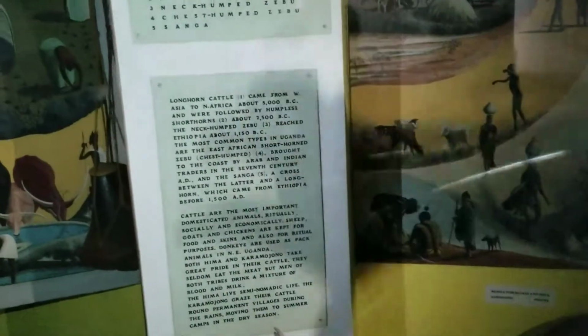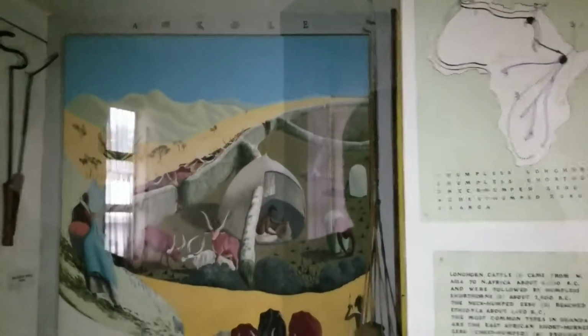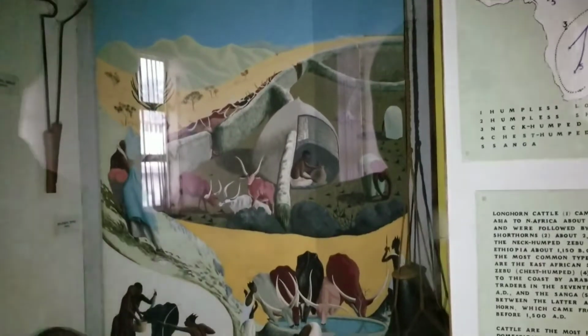Okay. Then these are types of cows, and this map is trying to show the origins of the cows. The long-horned cows are marked with the blue, and the short-horned where they came from. So those come from Southeast Asia to North Africa. We've seen the longhorn cows. Nice. So they are common in western Uganda.